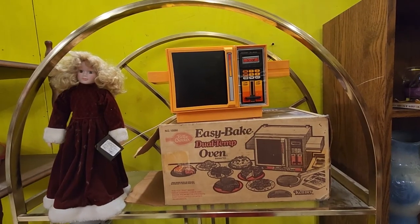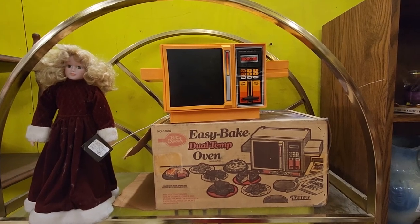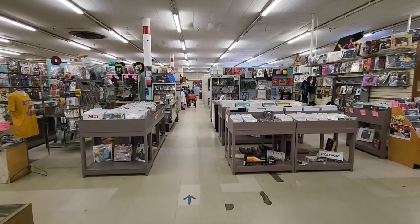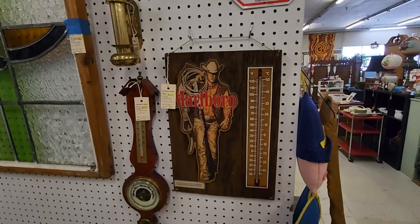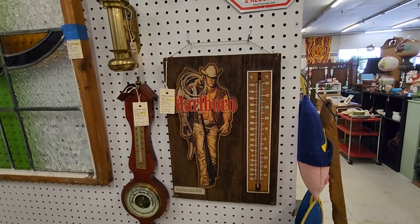Oh my goodness, something I haven't seen in a long time. Easy Bake. It's crazy from Betty Crocker. And tons of vintage vinyl all through here. Look at all that. Nice booth. Old Marlboro thermostat. Yeah, it's pretty cool. $65 for that.